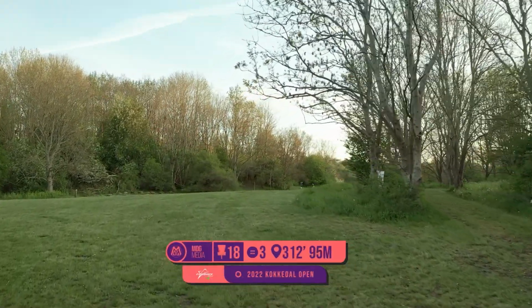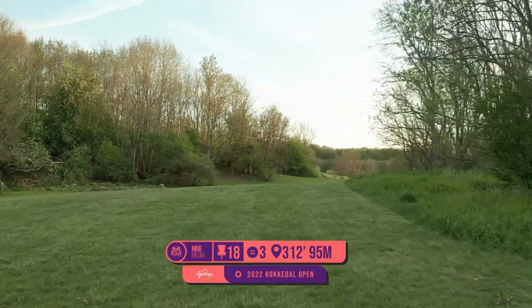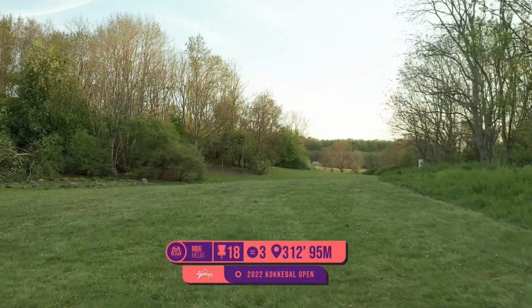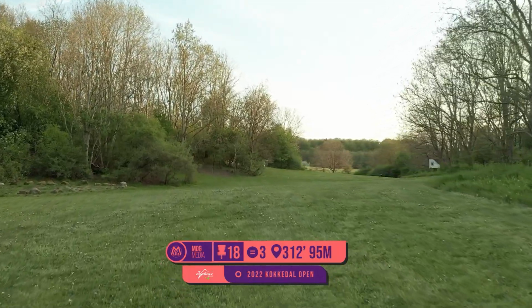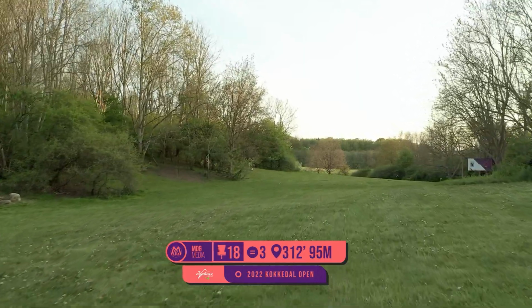Off to hole number 18, the last hole of the back nine. It's a 95-meter par 3 hole. You're throwing into a straight headwind. The basket is protected by guardian trees on the left-hand side and located on a little slope. It is a tough hole.